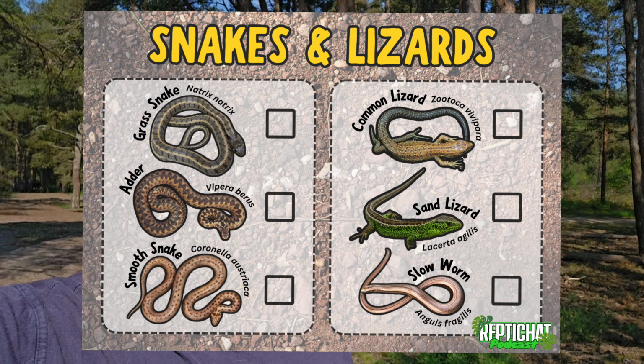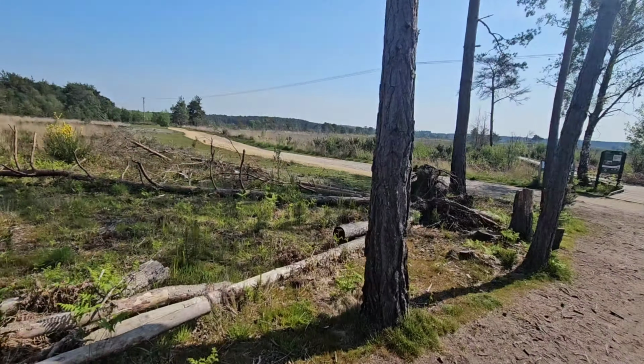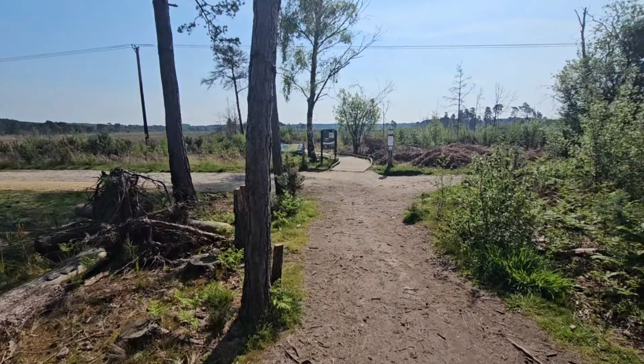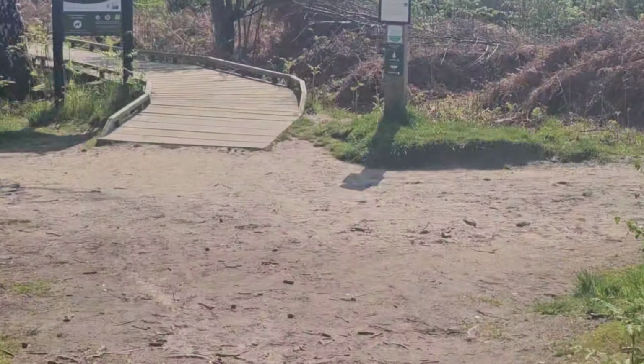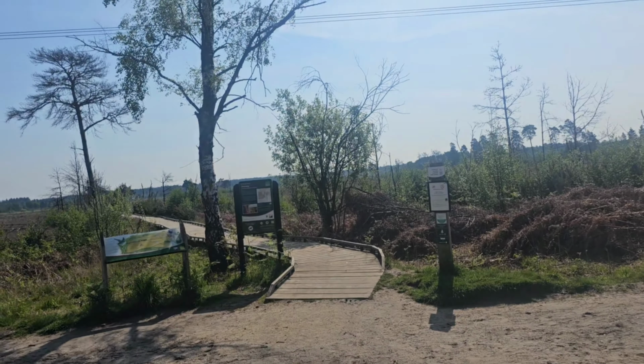But in the last episode I promised I'd find common lizards, so today we're hunting for common lizards, so let's go and see what we can find. So I've been reliably informed that we might find some common lizards on this boardwalk. So let's see what we can find.